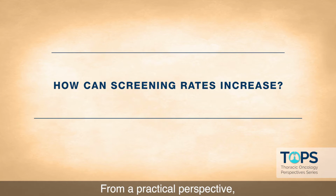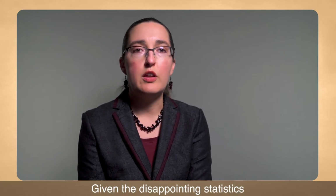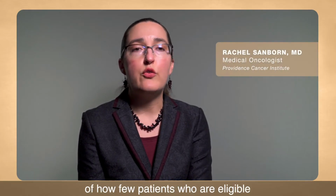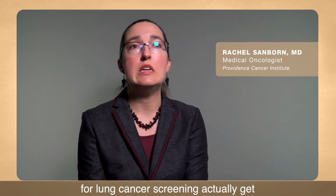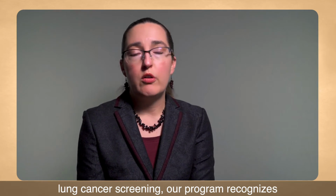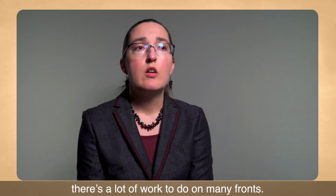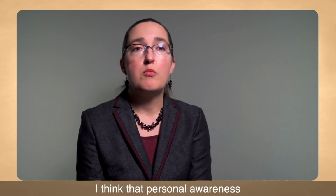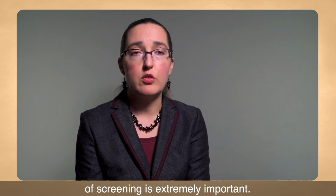From a practical perspective, how can screening rates increase? Given the disappointing statistics of how few patients who are eligible for lung cancer screening actually get lung cancer screening, our program recognizes there's a lot of work to do on many fronts. I think that personal awareness of screening is extremely important.